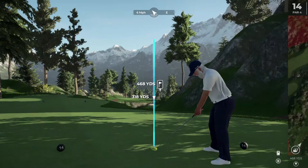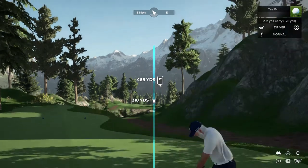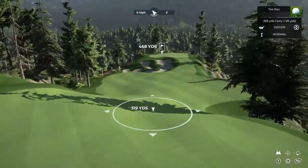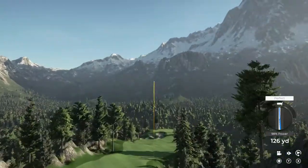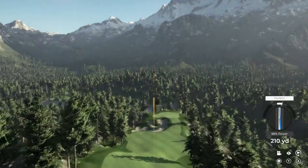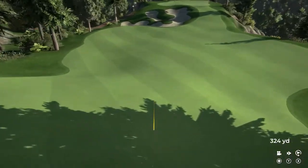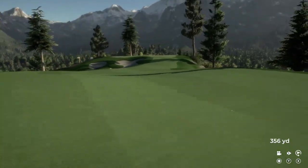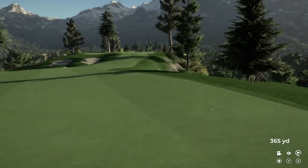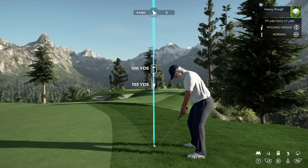Wow, what a hole. Par 4, 468. What a hole. This is sweet. Going to just rip it down here. Kind of mad after that bogey, so we're just going to unload on this one, and we're probably going to roll out to like 360 yards, to be honest, off this hill. 368, almost touching 370 there.